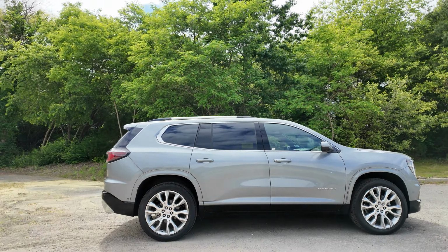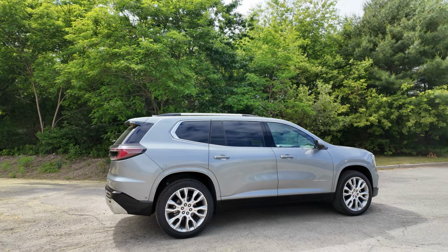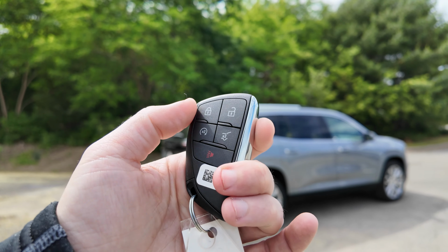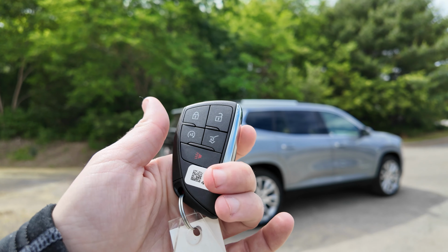Now, I probably forgot to show you the key. I usually do that off the rip, but I forgot. So here is a look at the key. Not too much has changed. You've got your lock, your unlock, your remote start, raise the lift gate, GMC logo on the back.